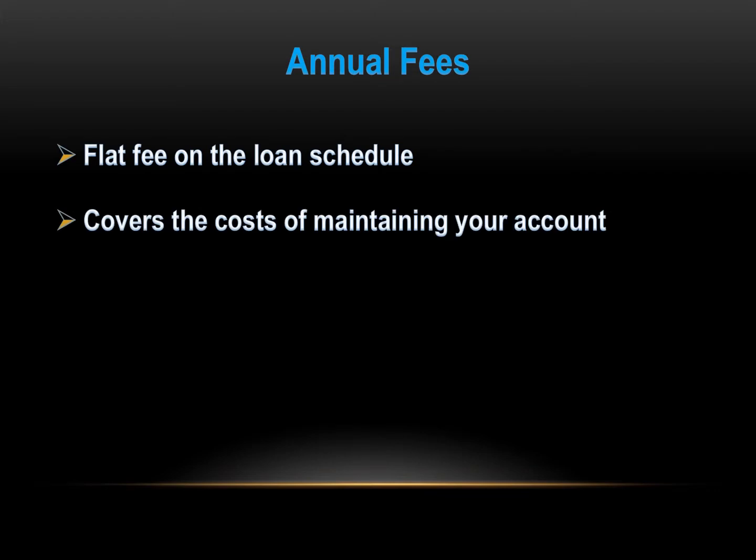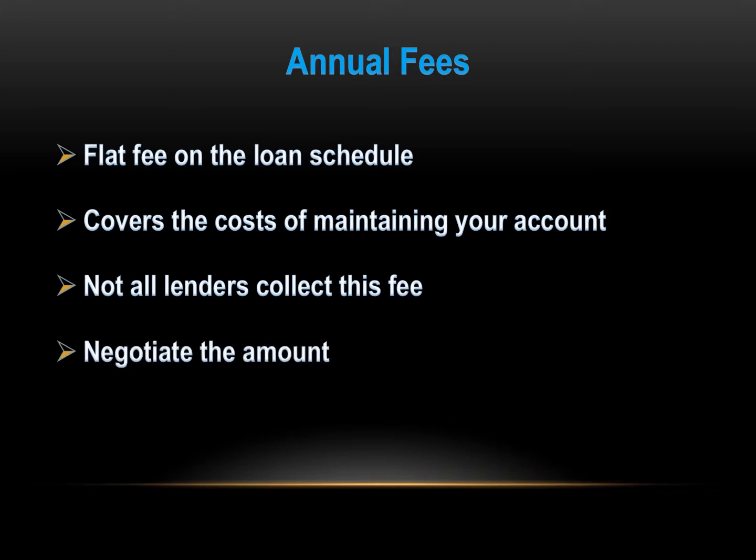Annual fees. You might notice that lenders pin a flat fee on the loan schedule once a year, ranging from $100 and more. This covers the costs of maintaining your account with the lender for the duration of the term. The good news is that not all lenders collect this fee, so by doing some shopping, you can save money by finding a lender without it. If your lender does charge an annual fee, you can still negotiate the amount. It's among the long-term costs that the lenders can modify, especially if you're already paying other forms of administration fees.